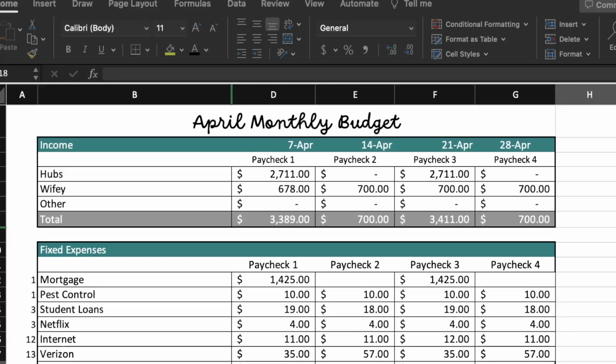Alright guys, so let's take a look here at our budget today. Our budget is here on this Excel. I do prefer Excel over a paper budget, but if you guys would like to see me do a paper budget one day, let me know. I used to do it until I set up my Excel, and I actually really enjoyed the formulas doing the math for me.